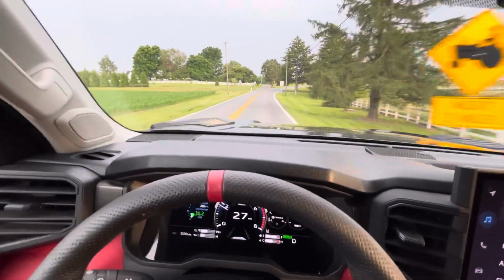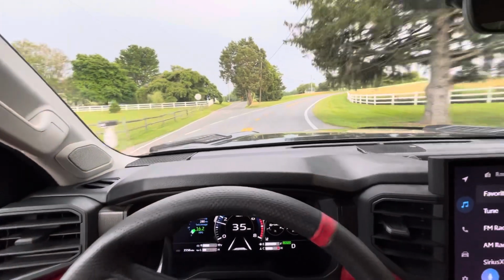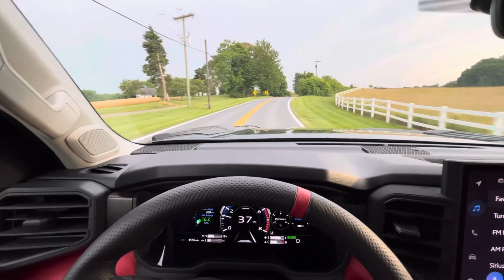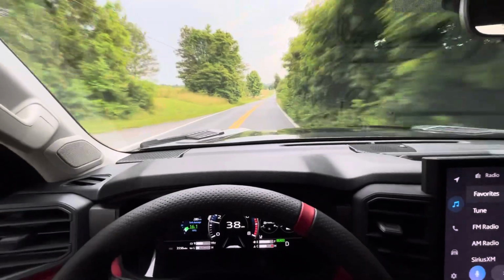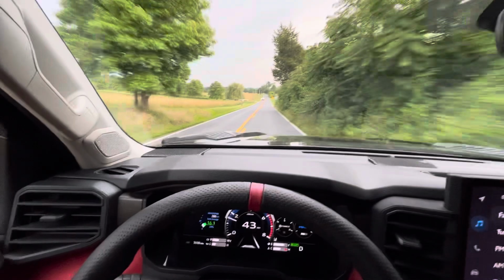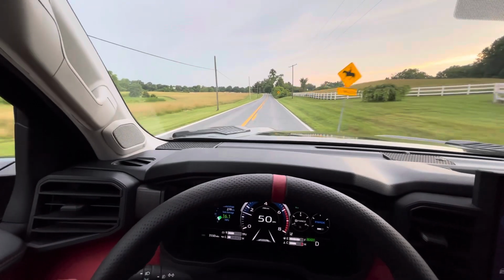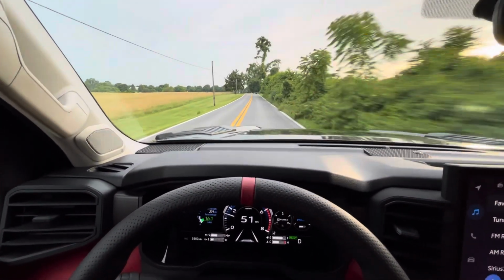So already, just off that turn, you can feel that this is so much lighter, much lighter on its feet. It must have lane keep assist on right now, because it just pulled a little bit to try to center me. So it has that going for it. I guess either you love it or hate it. You can always turn that on or off, of course. But so far you can tell it's far more nimble than the previous generation Tundra.